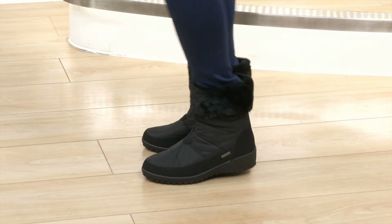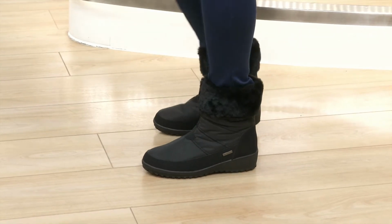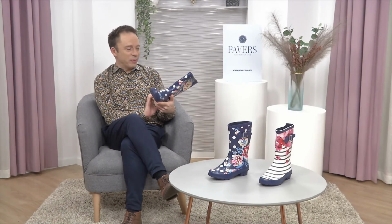So go and have a little look at that if you get a chance. These are a wonderful, wonderful price point as well, I think, given that they could be so much more expensive, really, couldn't they? They could. Happy wellies, very, very happy wellies we've got for you right now. I love them. You just look at them straight away and you smile.